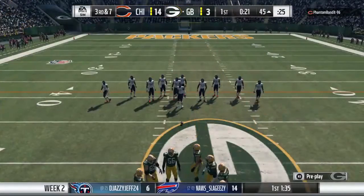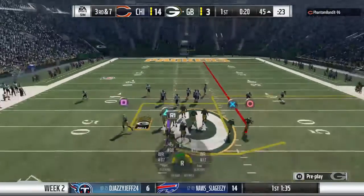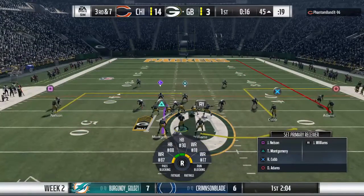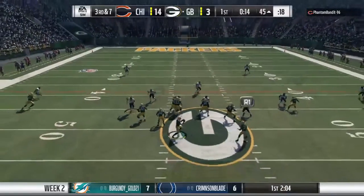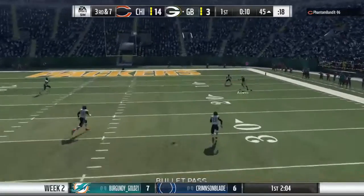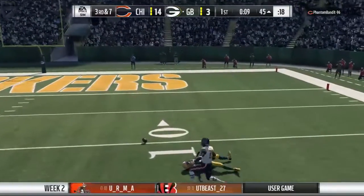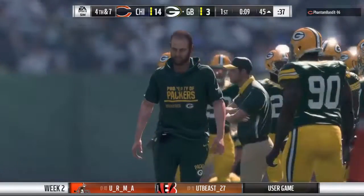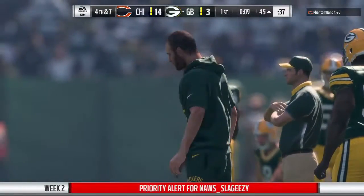The Packers on 3rd down, just 1 for 3 thus far. This is 3rd and 7. Looking to throw. He'll rifle this one deep right side. And he couldn't hang on to it through the contact. Incomplete. It's a great job by this secondary.